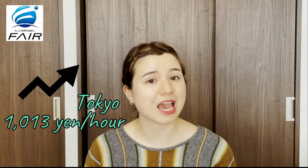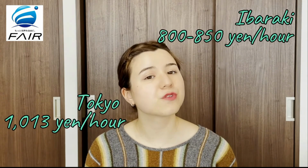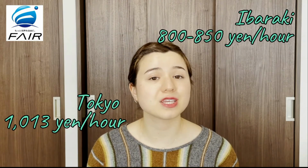To show you how much the average pay can differ depending on the prefecture, Tokyo is at the highest with 1,013 yen per hour at its average, whereas somewhere like Ibaraki would have around 800 to 850 yen per hour as its average.